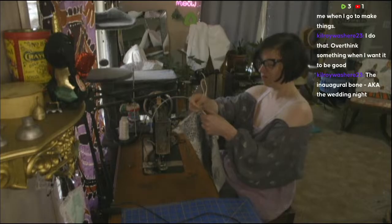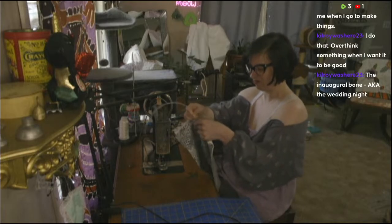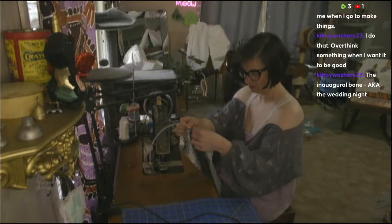I fudged it up, I think. Can I? This is kind of feeling like that. Do I have to force it in? Can we just play gentle?